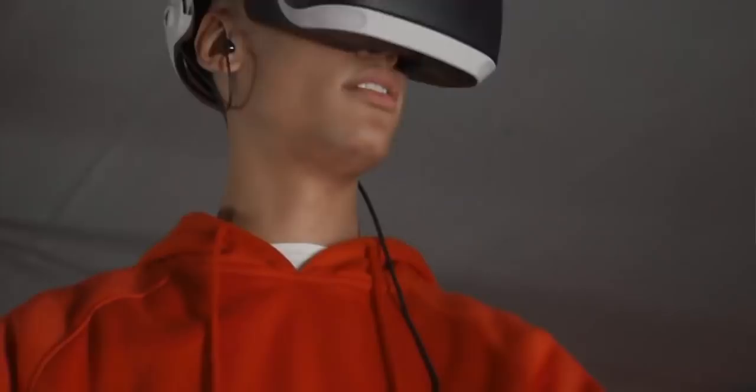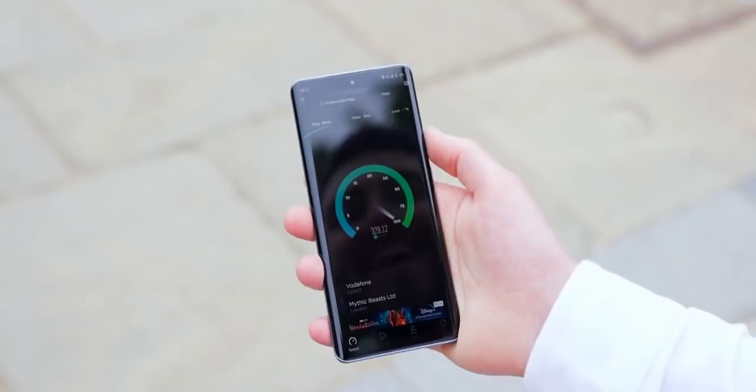About 10 years time. So you reckon maybe 2030, that sort of idea? Right. So 6G will be in the market around 2030. That's amazing, the fact that might actually be possible.